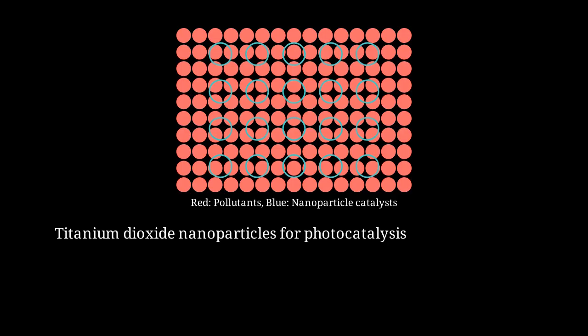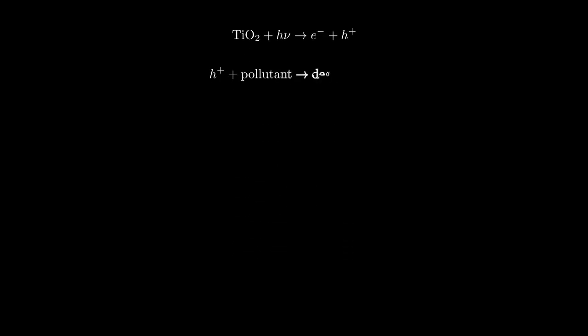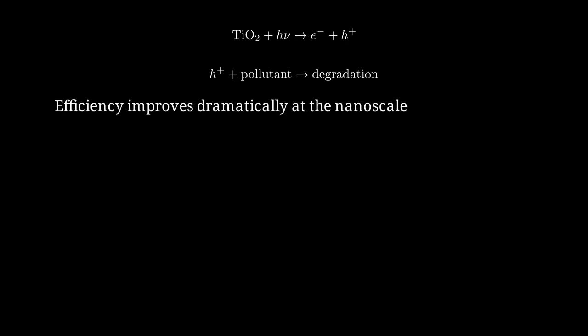Titanium dioxide nanoparticles can break down organic pollutants using just sunlight through photocatalysis. Titanium dioxide plus photon produces an electron and a hole. The hole oxidizes the pollutant, leading to degradation into carbon dioxide and water. The efficiency improves dramatically at the nanoscale because surface area to volume ratio increases, providing more active sites. Surface area per unit volume is proportional to 1 over radius. Comparing 10 nanometer particles to 1 millimeter particles, the surface area ratio is 100,000 to 1.